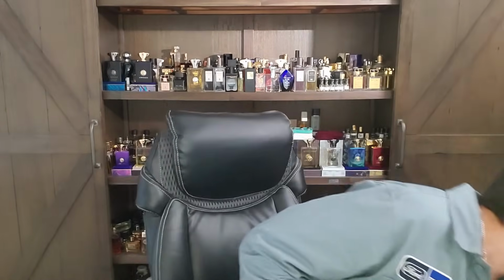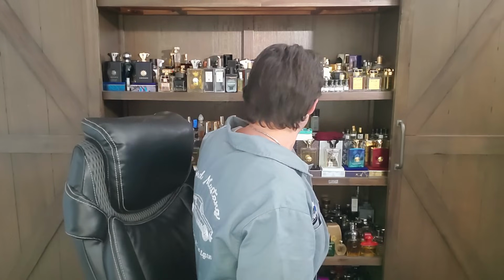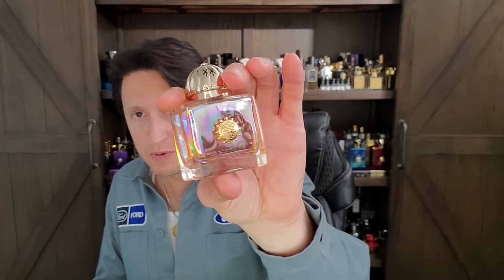Number 18 is from the House of Amouage again, and this is called Fate Woman. I've recently done a full review. This is discontinued, unfortunately. Sadly, one of the most beautiful bottles of all time. Fate Woman is sort of, Amouage does a big Oriental. So I said Bortnikov does one. This is Amouage kind of throwback to opium.